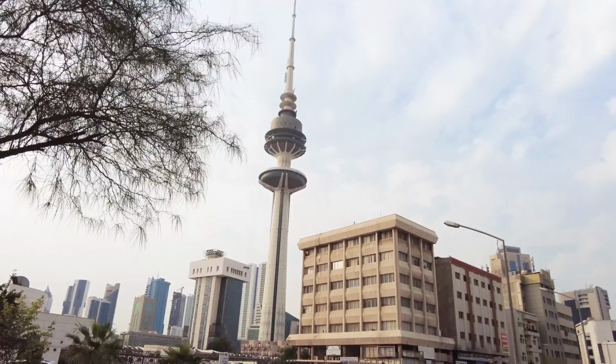Alright guys, I've just made it to the base of Liberation Tower, and this building is massive. It's 372 meters high, so it dominates the skyline, especially here in the older part of Kuwait City. It just towers over everything else.